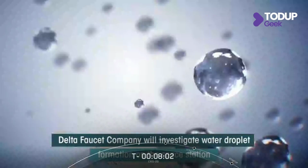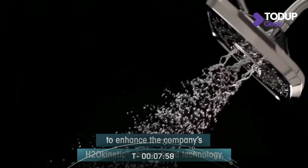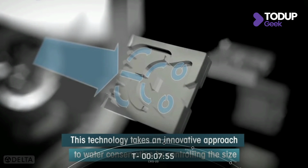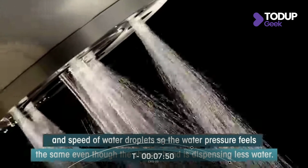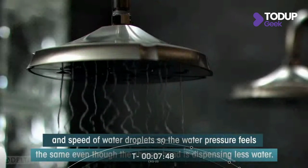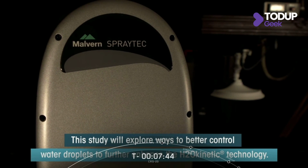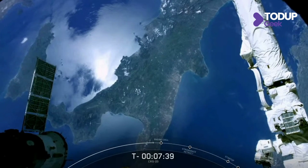Delta Faucet will investigate water droplet formation on the space station to enhance the company's H2O kinetic showerhead technology. This technology takes an innovative approach to water conservation by controlling the size and speed of water droplets so the water pressure feels the same even though the showerhead is dispensing less water. This study will explore ways to better control water droplets to further enhance the H2O kinetic technology.